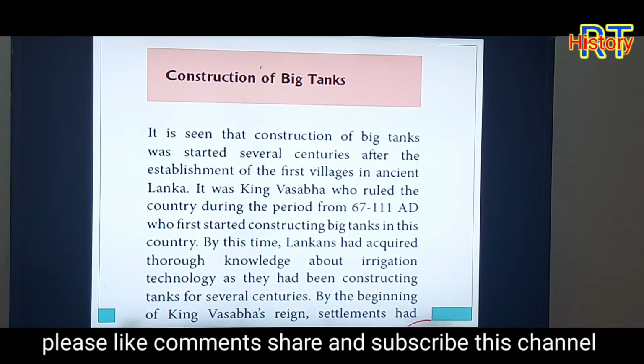Constructing of big tanks was started several centuries after the establishment of the first villages in ancient Sri Lanka. It was King Vasabha who ruled the country during the period of 67 to 111 AD who first started constructing big tanks in this country. By this time, Lankans had acquired a knowledge about irrigation technology.